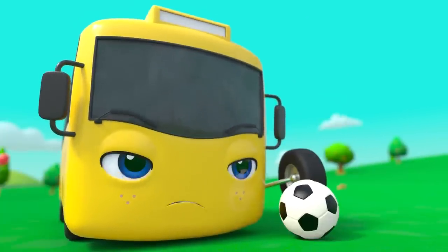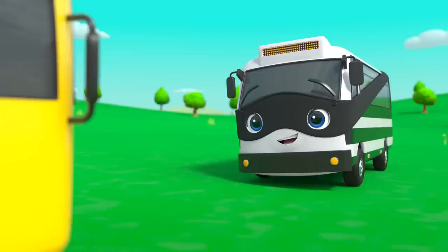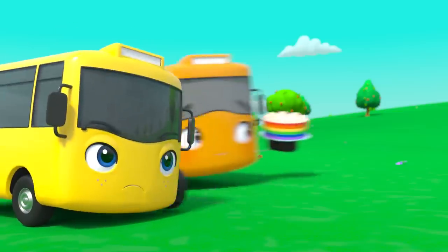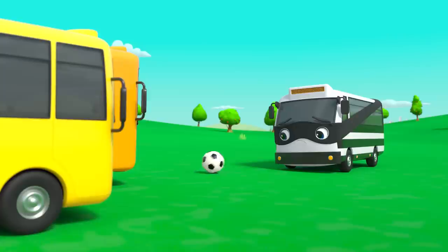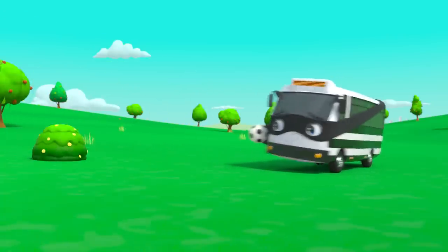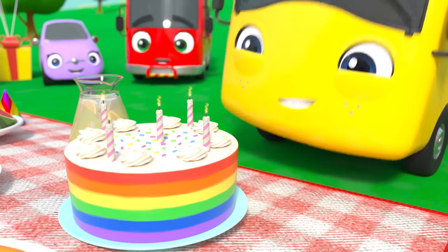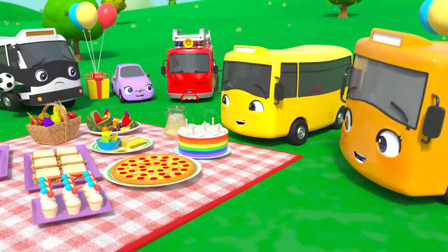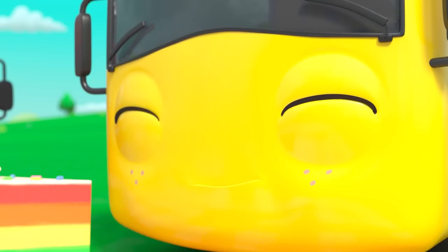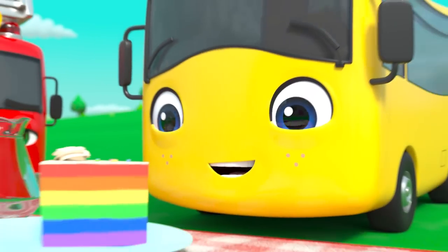Buster is telling Bandit that he's making Ash feel upset. He needs to think about how his actions affect the feelings of others. It's time for some birthday cake! Blow out the candles! Go, Buster! What a feast! All the delicious food has been eaten. Well, almost.